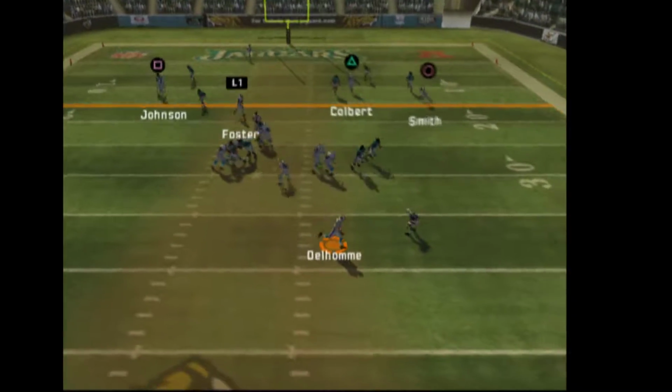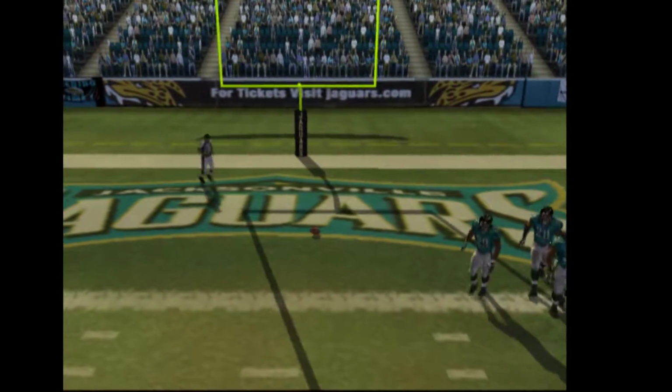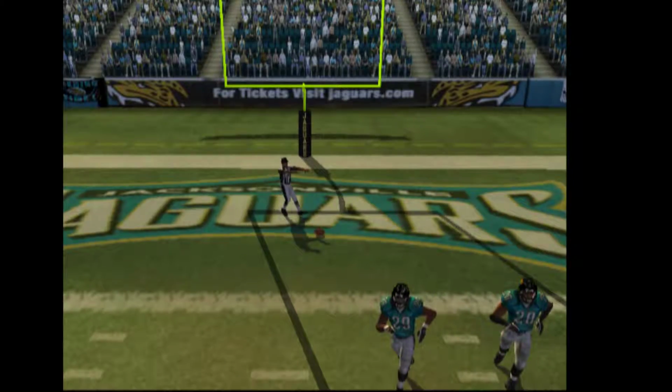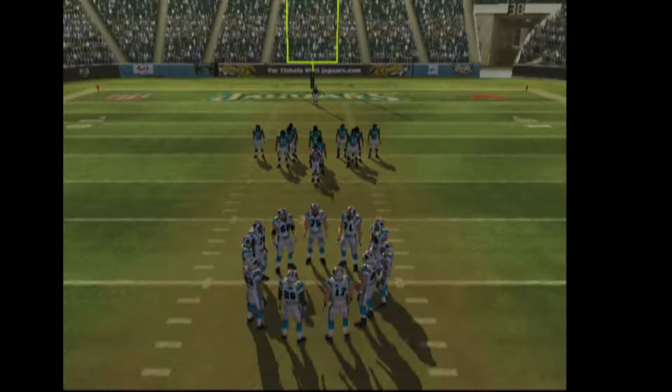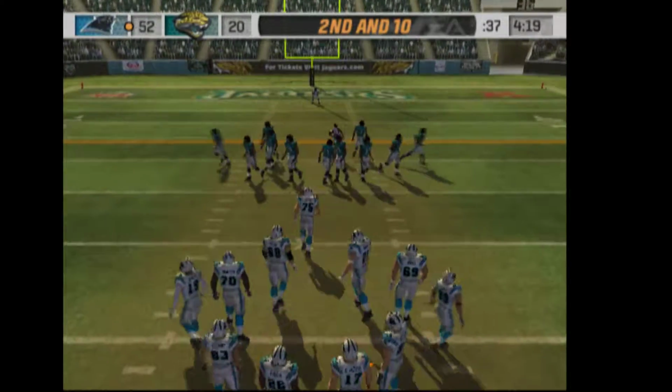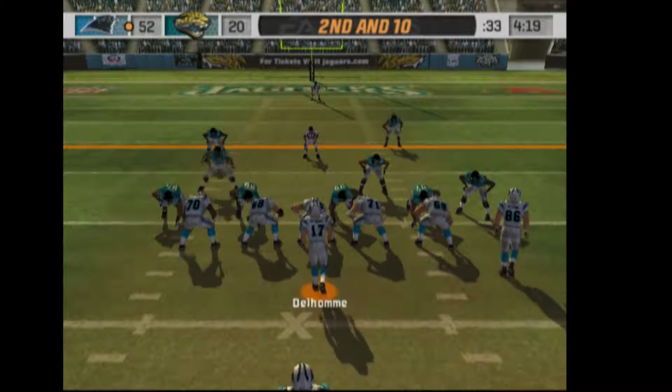The blitz is on. Throwing. Nearly intercepted. Johnson was the intended receiver on that play. Darius with the coverage. 2nd and 10. Ball on the 26-yard line. Play football. Let's go.